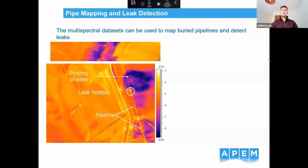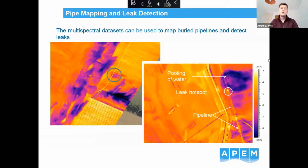Another aspect that we're often asked to go out and survey for is pipe mapping and leak detection. It's generally for water companies that we're asked to do that, and we either go out with the thermal or the near infrared data. And what we're doing there is surveying, again with fixed wing manned aircraft. We're flying along the pipe routes and collecting data.